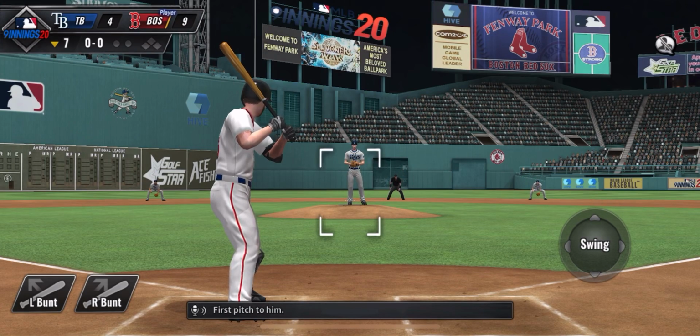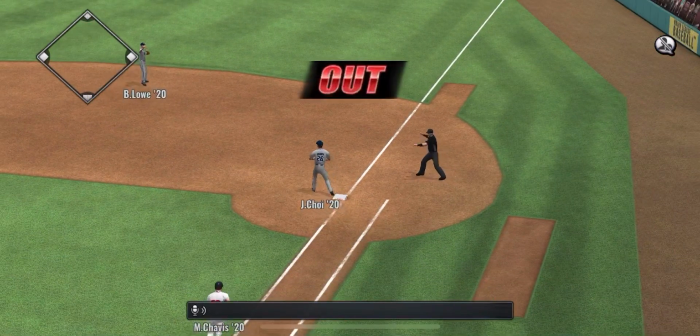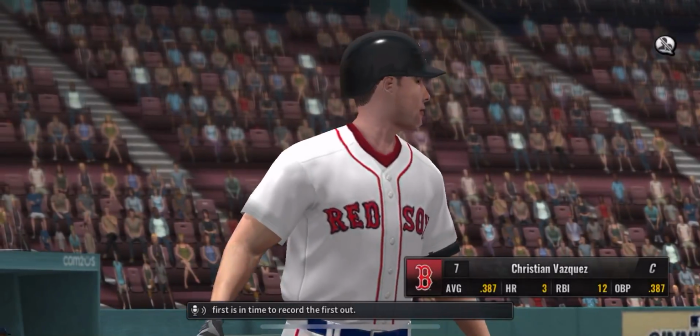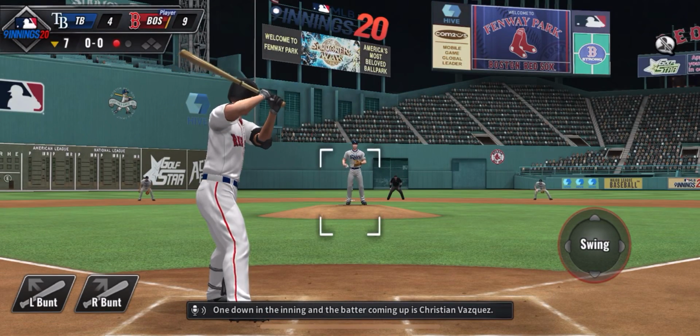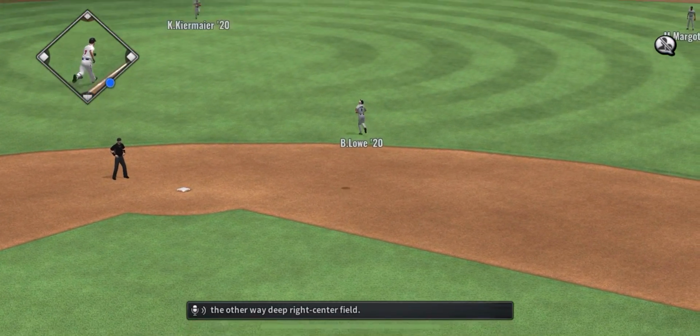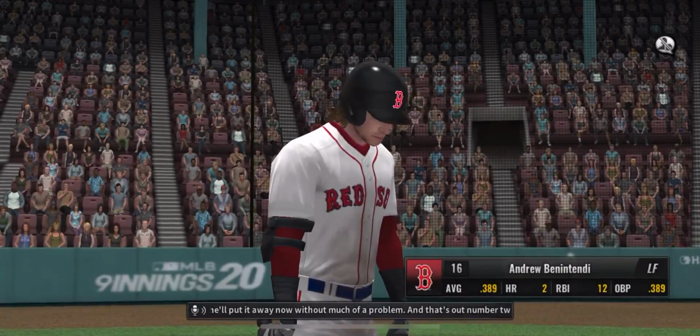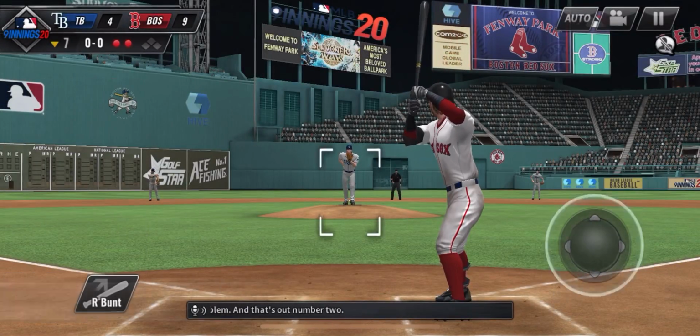First pitch to him. Ground ball right side. Throw to first is in time to record the first out. One down in the inning, and the batter coming up is Christian Vasquez. And it is sent the other way, deep right center field. And he'll put it away now without much of a problem. And that's out number 2.